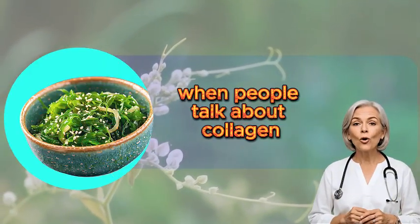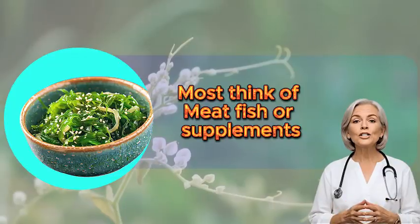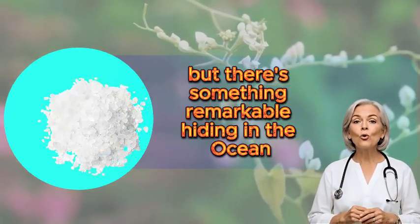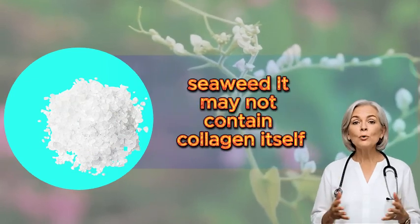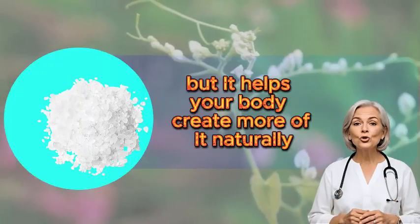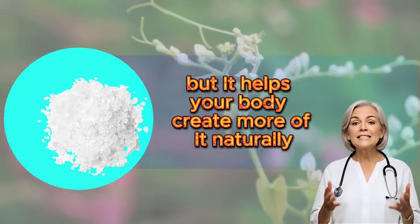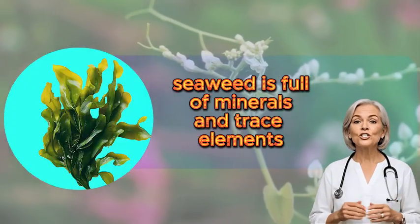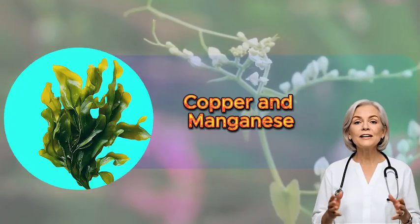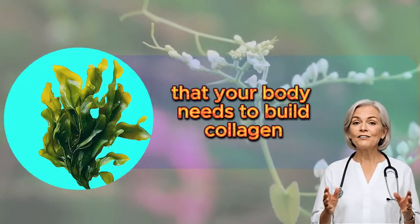3. Seaweed. When people talk about collagen, most think of meat, fish, or supplements, not plants. But there's something remarkable hiding in the ocean, seaweed. It may not contain collagen itself, but it helps your body create more of it naturally. Here's how it works. Seaweed is full of minerals and trace elements, things like zinc, copper, and manganese, that your body needs to build collagen.